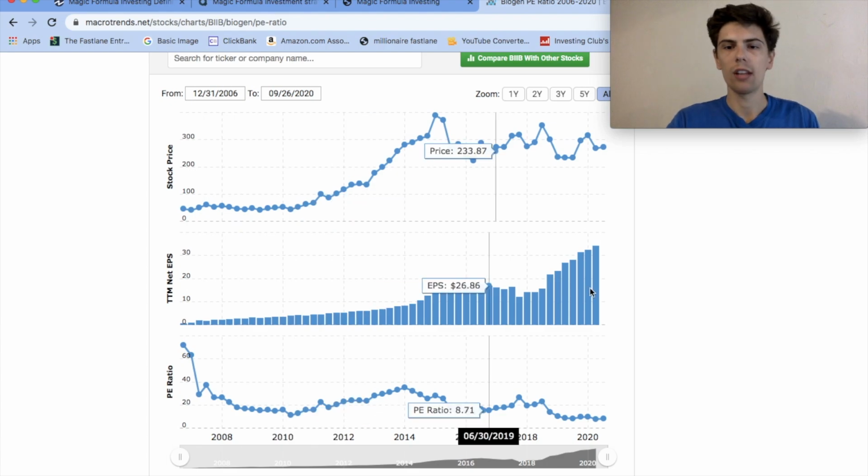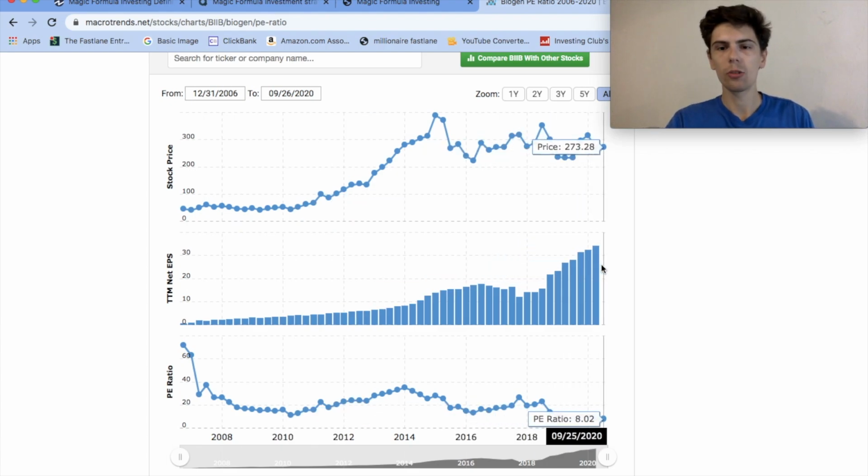In fact, over the last few years, the earnings per share seem to be increasing at a faster pace. So this is a very encouraging sign when you see earnings increasing, but the valuation staying low. Now, the second thing we're going to look at is the return on invested capital and see if that has changed over time as well.